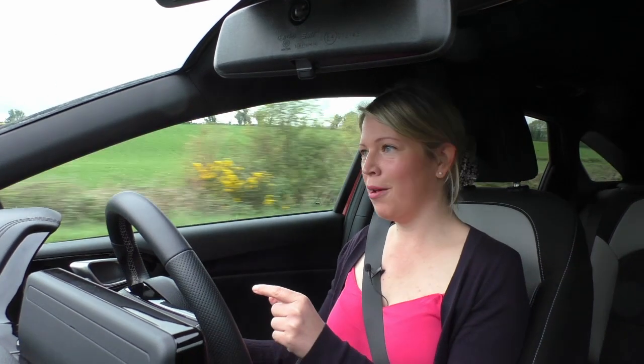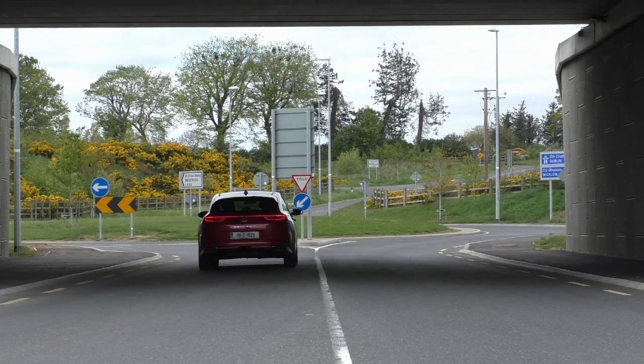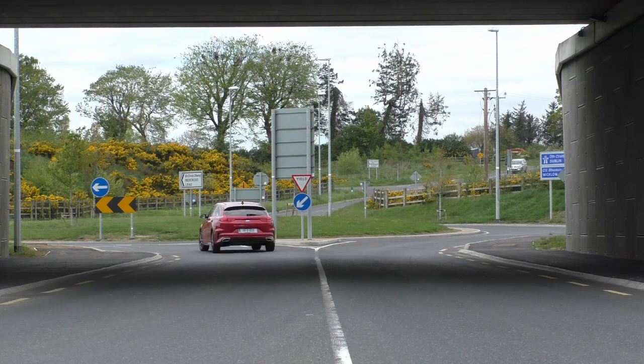The execution of the car is good. There's probably a little bit more room to refine the car a little more in terms of the interior finish and the road noise, but other than that, I love everything about this car, and it's also very practical. So it's definitely an alternative to your traditional family hatchback.